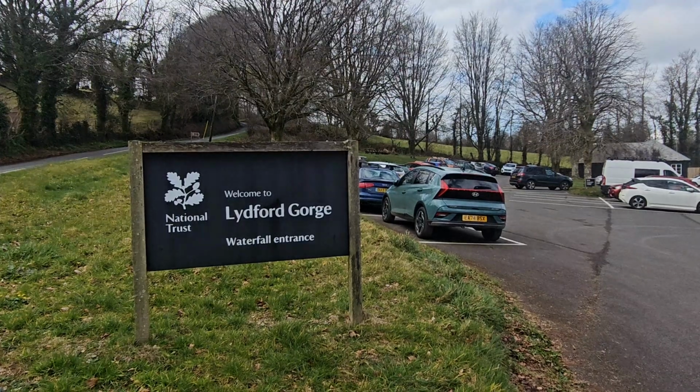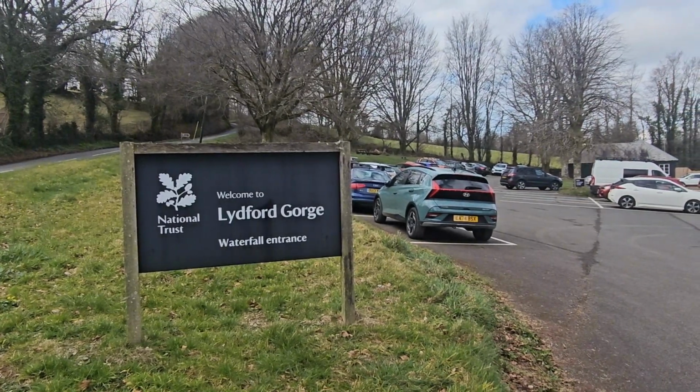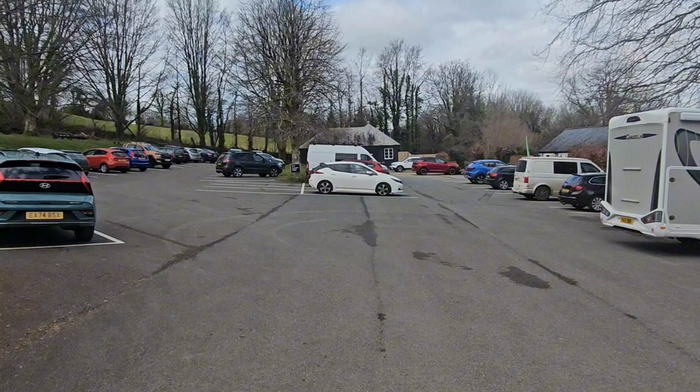And then parking. So parking here is free, but you pay £6 for admission. National Trust members, it's free to come here, so that's good.